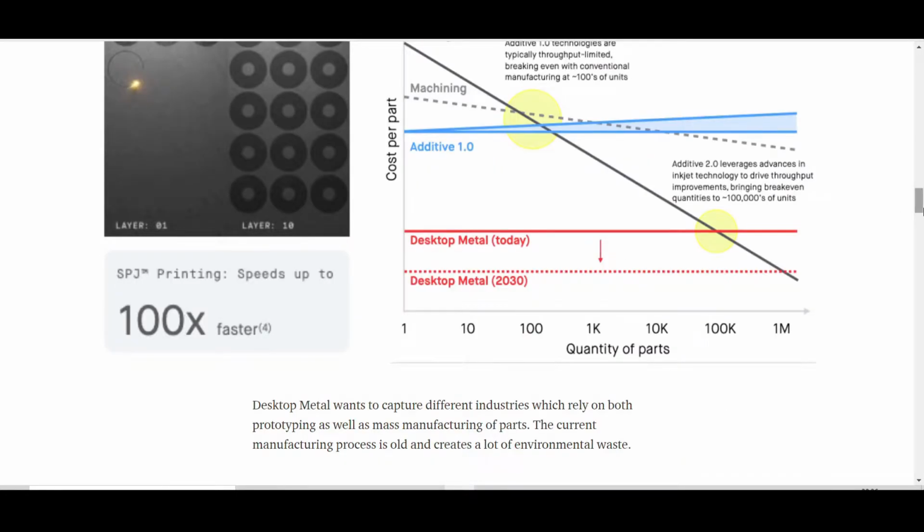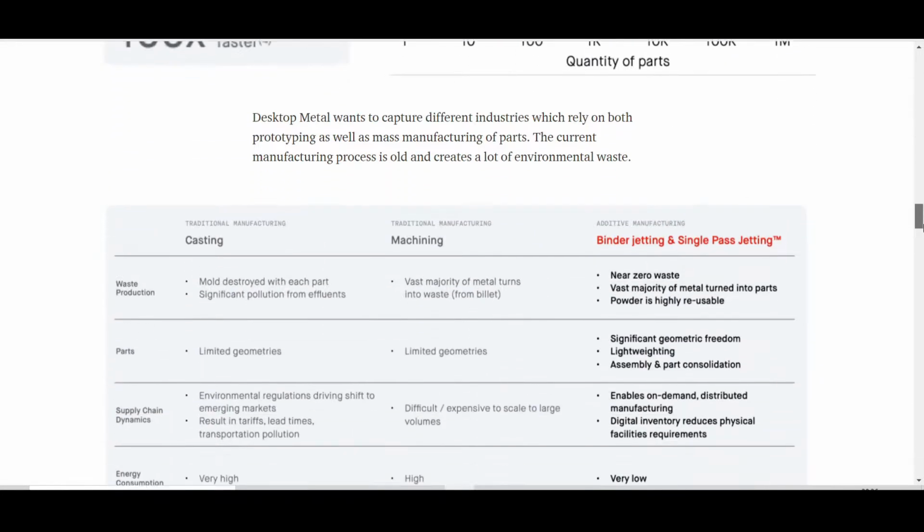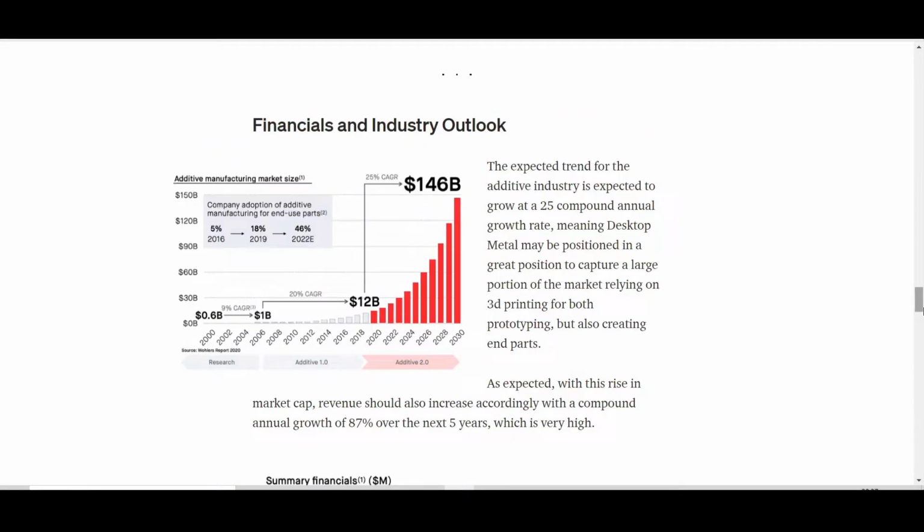Metal printing is both faster and cheaper than the current manufacturing process, which creates a lot of environmental waste. So when we look at the market size, at the moment the market for additive manufacturing is quite small compared to what is forecast to become. After all, it has been described as becoming the fourth industrial revolution.